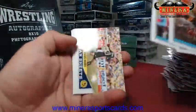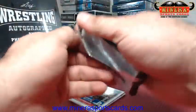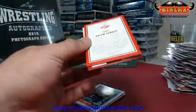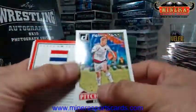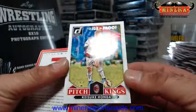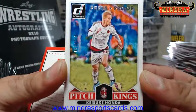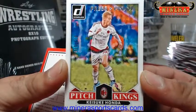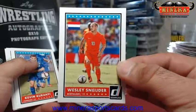How did you lose your redemption? We got a silver press proof. Keisuke Honda. Oh, that's huge. 75/199. And Wesley Sneijder.